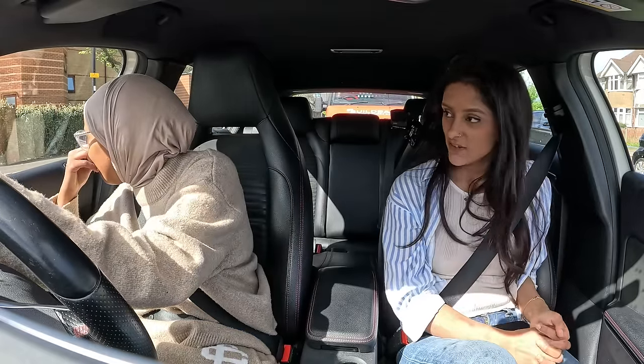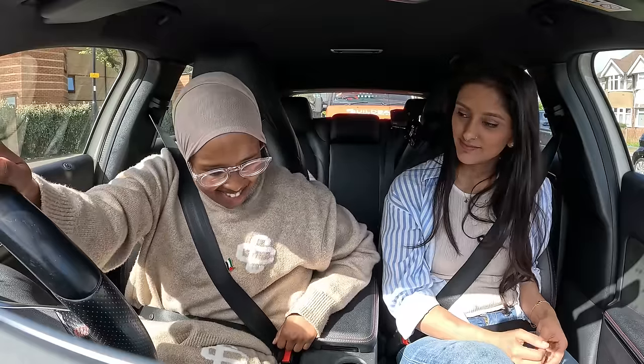Alright, so at this roundabout, we're going to be turning right there at exit. Right to Southall. Mm-hmm. I swear in the test, they usually have like a session where they have to use certain app. Independent driving, which we didn't do today. We didn't do that today. Mm. Why is that?